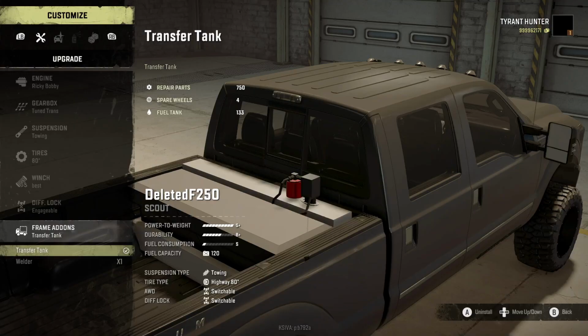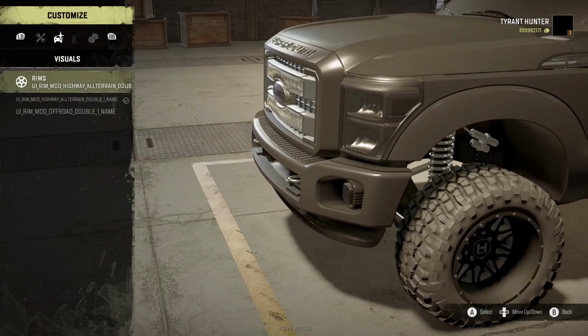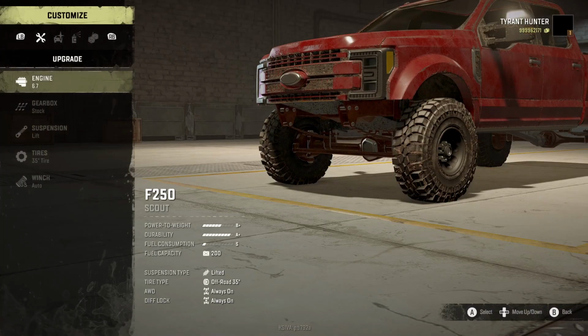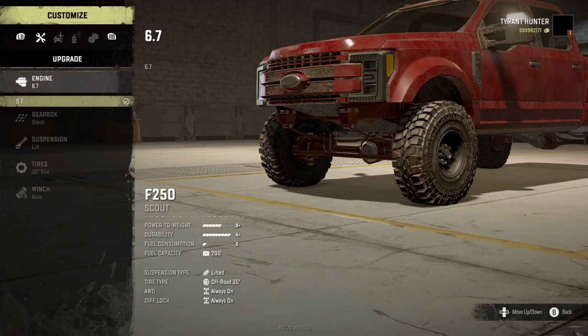So I think I'm just going to go ahead and run a transfer tank in the back, and then here are both your rim options. Okay, that's the DeletedF250. Now I've been showing the F250. We're going to start out here with just a bit more realistic customization. In your engine, it's just going to tell you a 6.7 liter Power Stroke is what you're going to get.